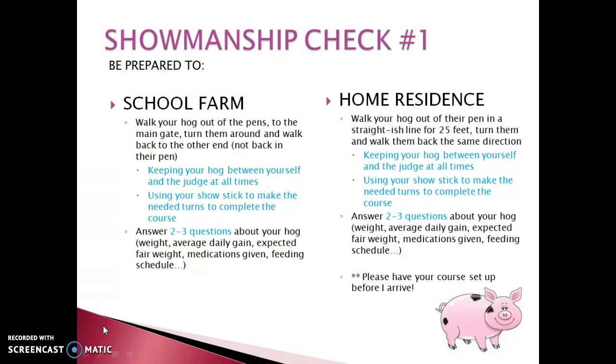Who is the breeder? So again, novice students, communicate with your advanced students so that they can help you with these questions. Also refer to your handbook for some of these more basic questions, like what is the average daily gain for your pig? What should they weigh at fair, etc.